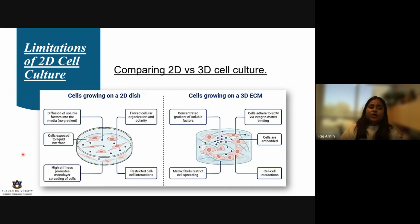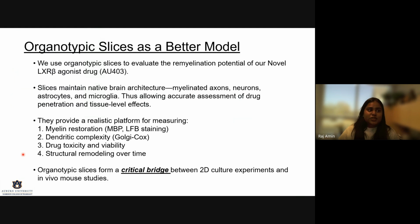So this is why we need a 3D extracellular matrix or an organotypic slice, where the different cells of your brain can interact with each other and create a physiological environment like that of the brain. That's where organotypic slices offer a much better model compared to in vitro, before in vivo testing.